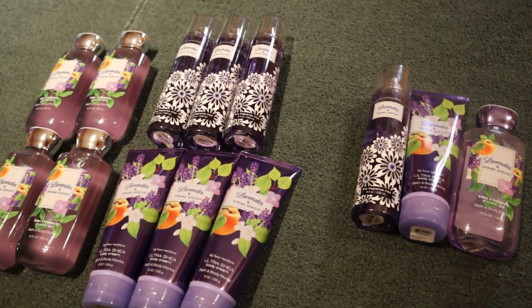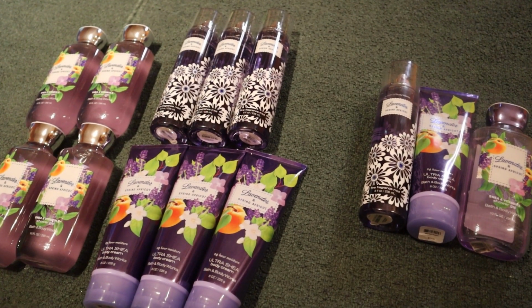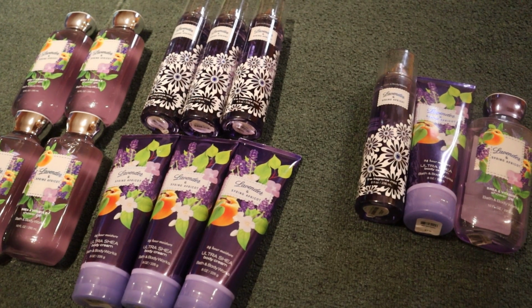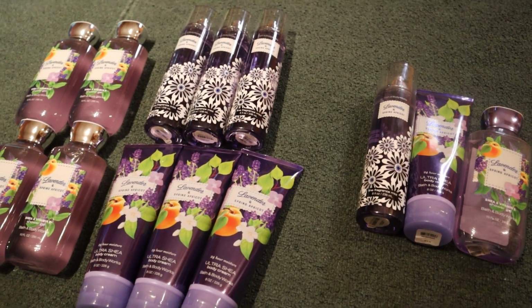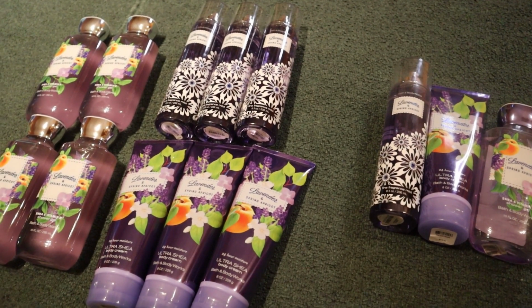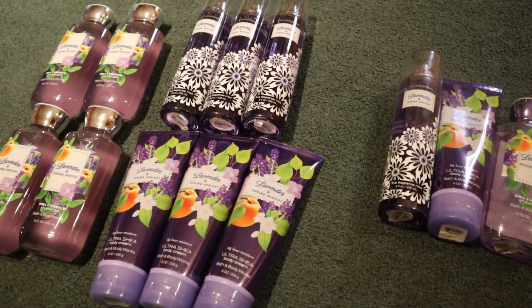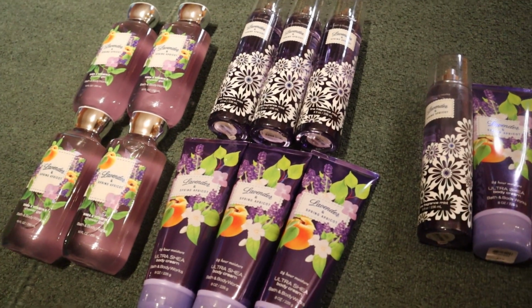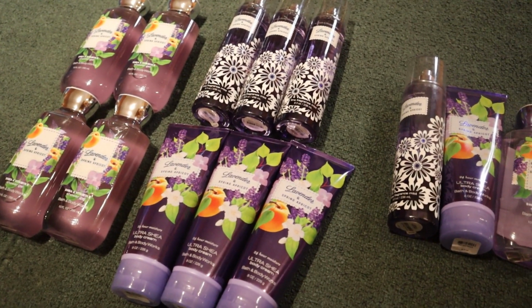So this is a little shameful, but I definitely hoarded this fragrance. It's called Lavender and Spring Apricot. It's definitely my favorite fragrance of all time, at least for the spring and summer. I mean, I love the fall body care the most, but I have really had a thing for this fragrance. So when they discontinued it, I hoarded it and bought way more than I needed.